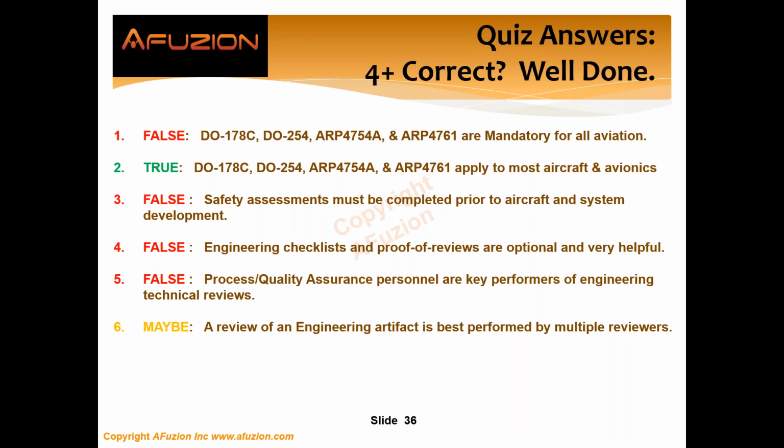And number four, engineering checklists and proof of reviews are optional. No, they're not. They're mandatory. Okay, you have to have them. Number five, process and QA personnel are key performers of engineering technical reviews. Absolutely not. Remember, QA and process assurance assesses the process. They approve the process, so they are the king, the queen of verifying that process. They can participate in reviews, but not as the primary reviewer. When QA does their job, and they do their job, that's called an audit.